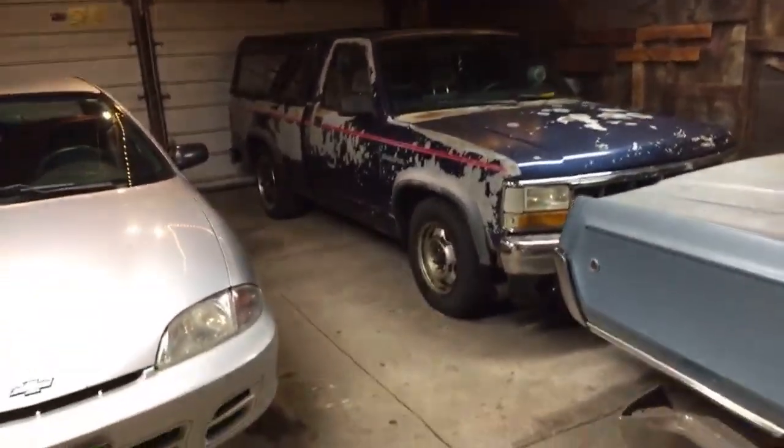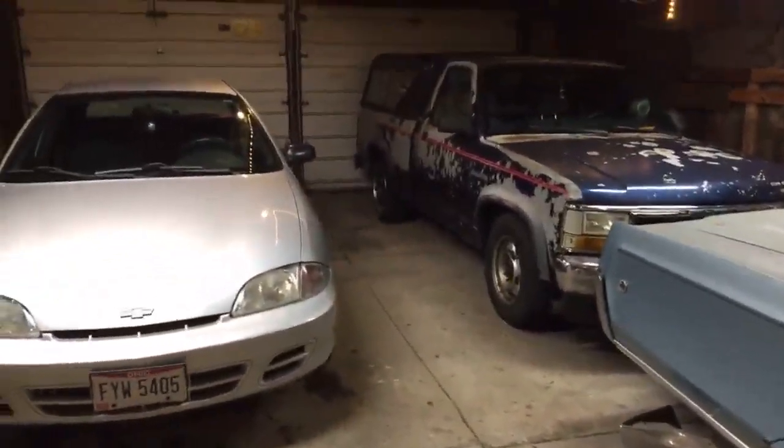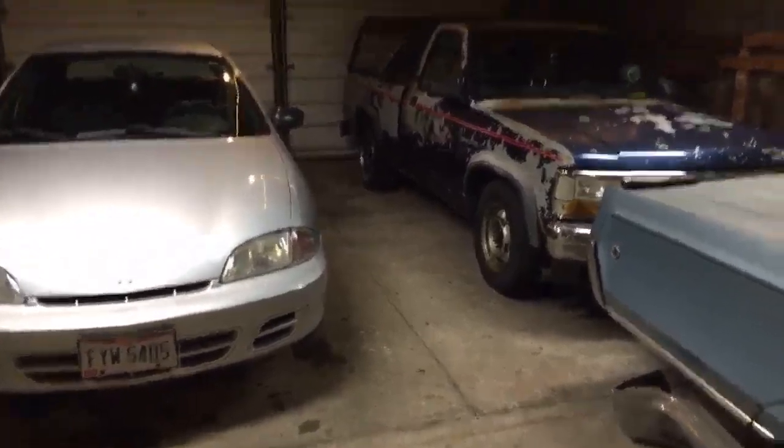But yeah, that Grand Am is completely gone, no longer here. I'm going to be bringing a Saturn here this weekend, like I mentioned before, and getting the timing chains done on that.